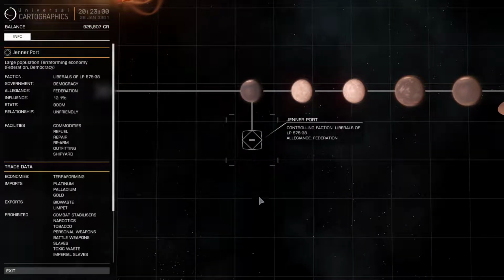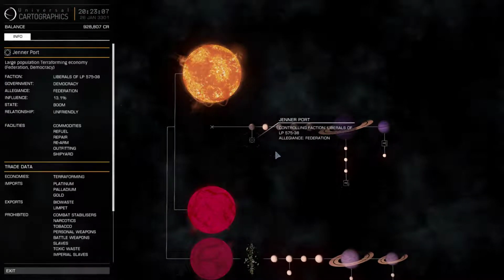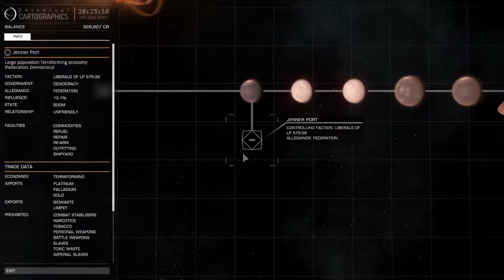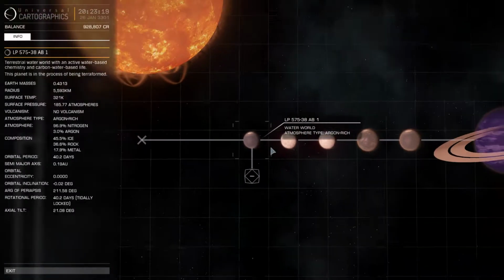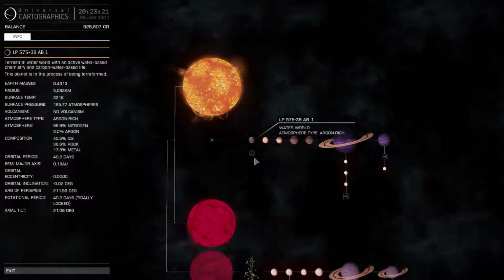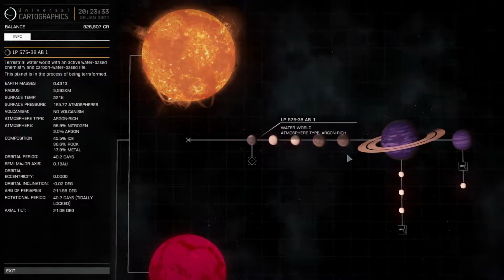Anyways, the Federation has control over the system, and has one starport and 2 outposts in here, and their governments are mostly democracy. And since this system is actually only 73 light years or so from Earth, I guess it has been undergoing the process of being terraformed for a long time now, and that's why we can see that a typical water world only has 45.5% ice on it.